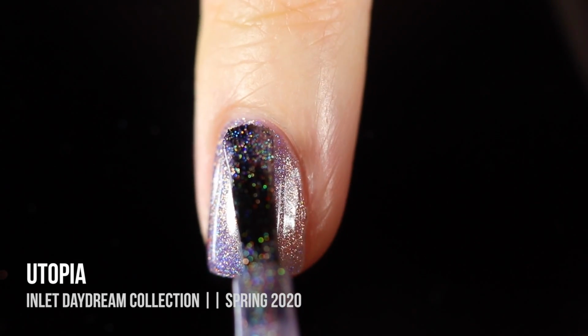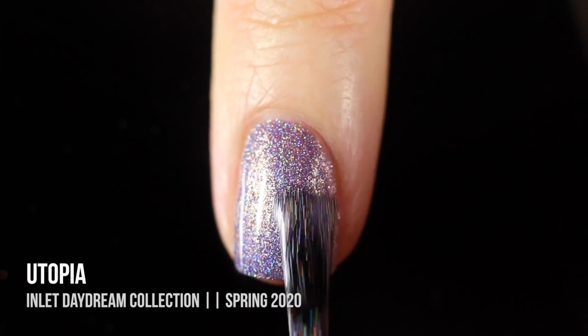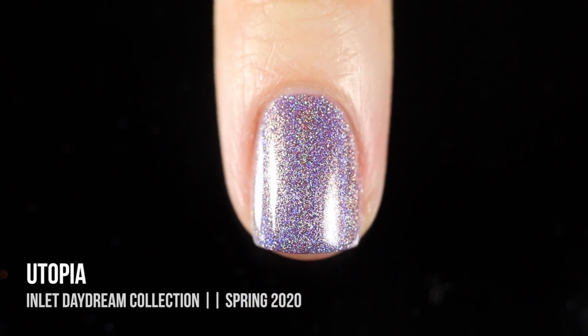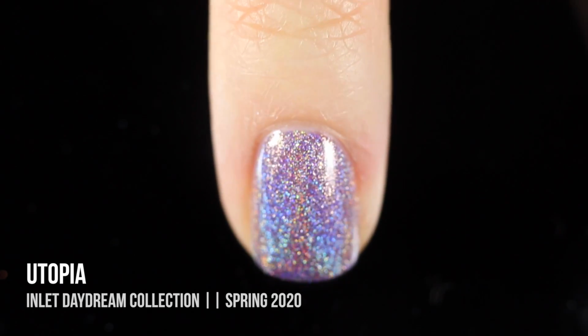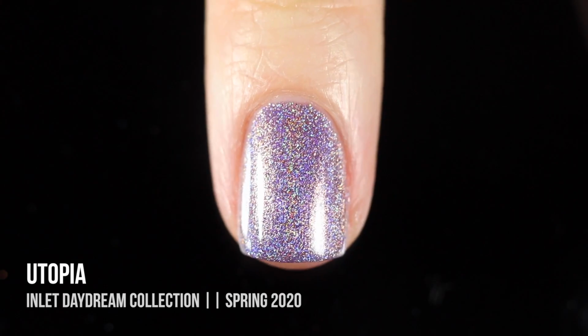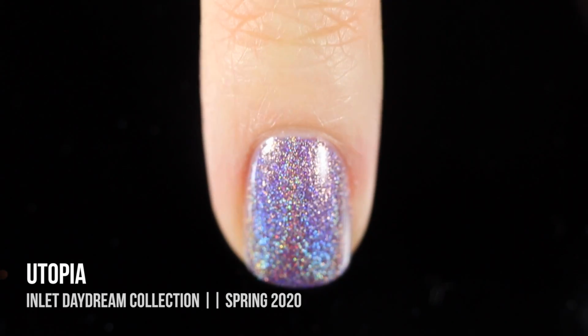The holo showed through absolutely beautifully. With some of these I found that I had to let them dry for a couple of minutes before that holo showed through really nicely. So you'll see that my swatches are when the polish is dry, which I try to do anyway, but just so you guys know. But yeah, just an absolutely gorgeous color. I think it looks so beautiful on the nails, and I feel like it's totally springy.